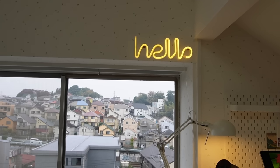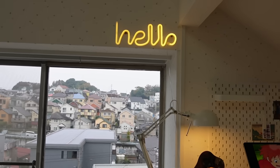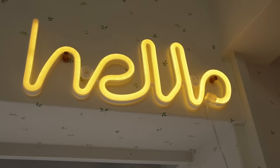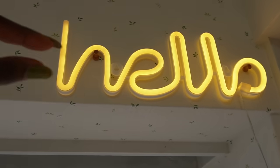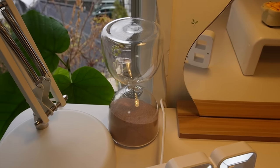Also, I got this Hello Neon sign off of Amazon. I would have gotten a much bigger one, but it would take too long to get one customized. It was really hard to find one that didn't have all of the mechanical components in the back showing. It looks so messy. I'm actually shocked that I bought this because it's something so useless, but I really liked it.